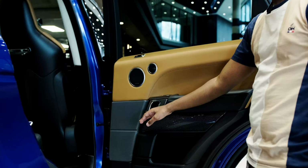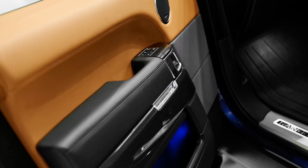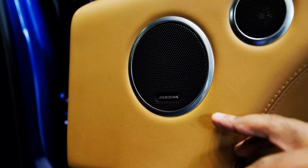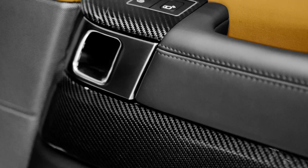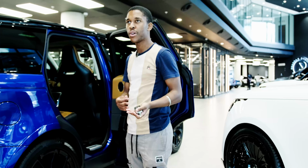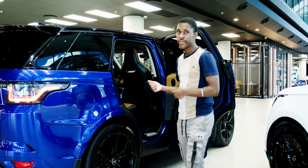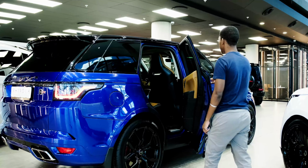You have a lot of carbon on the car over here. Standard issue. I don't even say standard issue. This is actually the full 16-channel Meridian audio system. It is insane. It blasts. It sounds insane. I wish I could bring it through to you on camera how good the audio and infotainment system on this car is. It's crazy and super spacious rear.